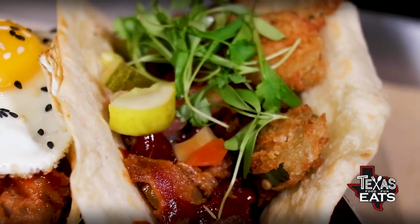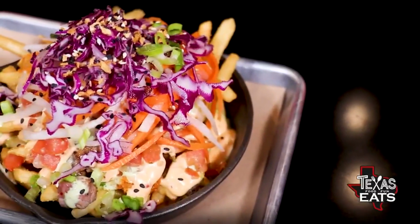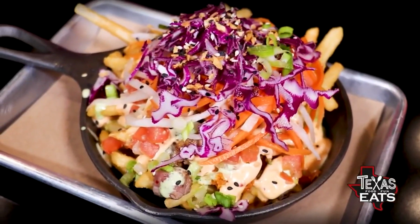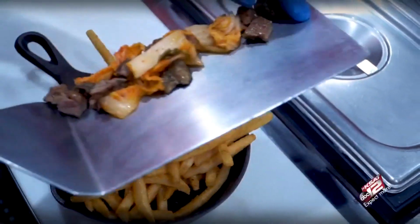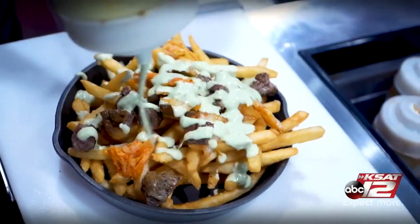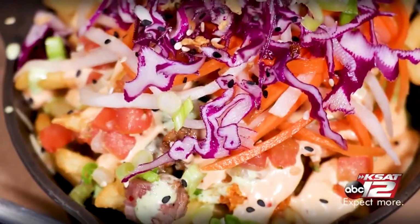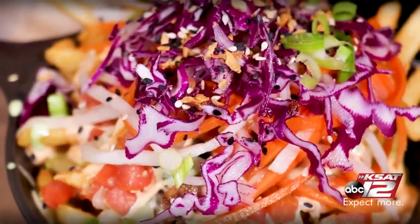It's gonna be the ranch hand. It's like a barbecue bacon cheeseburger and a taco. Oh my God. So these are gonna be our kimchi asada fries. So we start with French fries. We've got our Angus fajita. We saute it up with some kimchi, top it with some spicy aioli, cilantro ranch, and then it comes with pickled veg, cabbage, regular pico, and some green onion and fried garlic. I love everything about this spot.